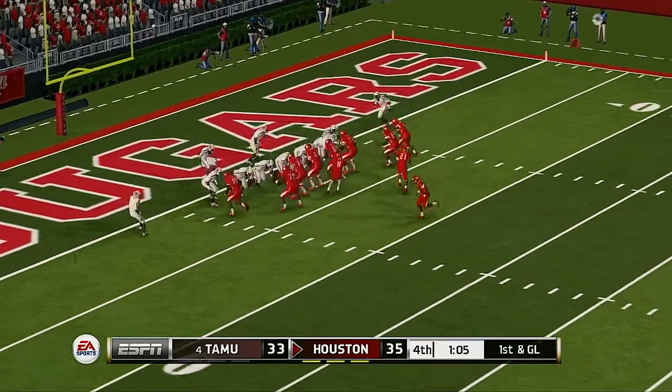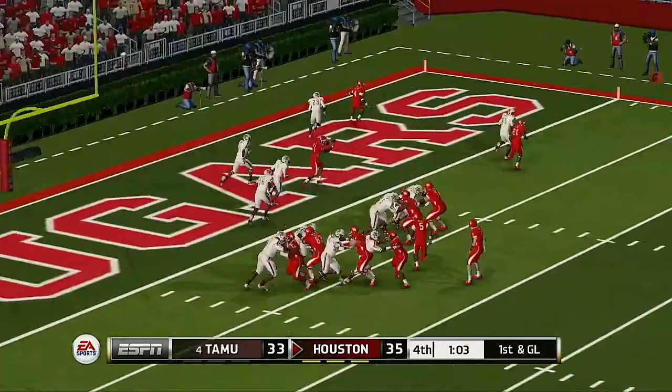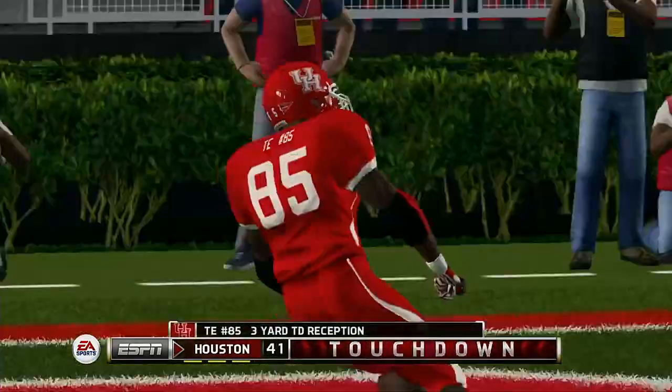They line up in the jumbo set. Good throw, caught, touchdown.